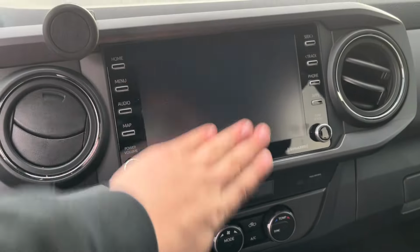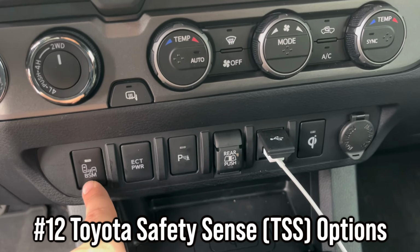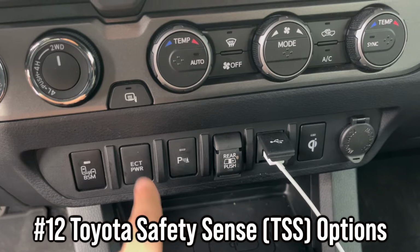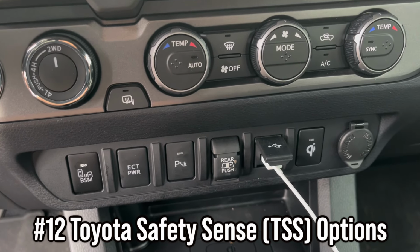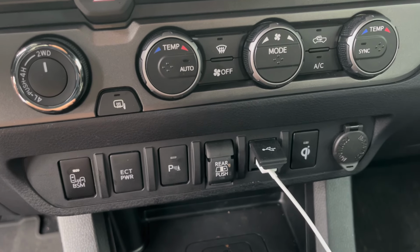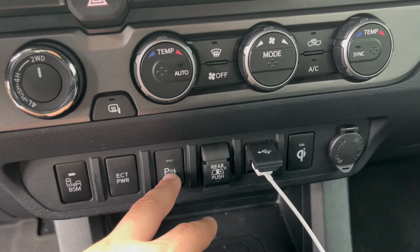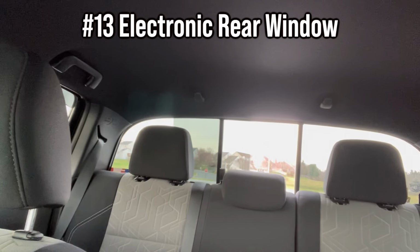Here's my very dirty screen. Before we look at that, we can look at the buttons. This is blind spot monitoring. You can turn that on or off. ECT power, that's electronically controlled transmission. That kind of changes the transmission shifting points. It holds gears longer. You have your parking sensors on or off. You have a button for the rear window.